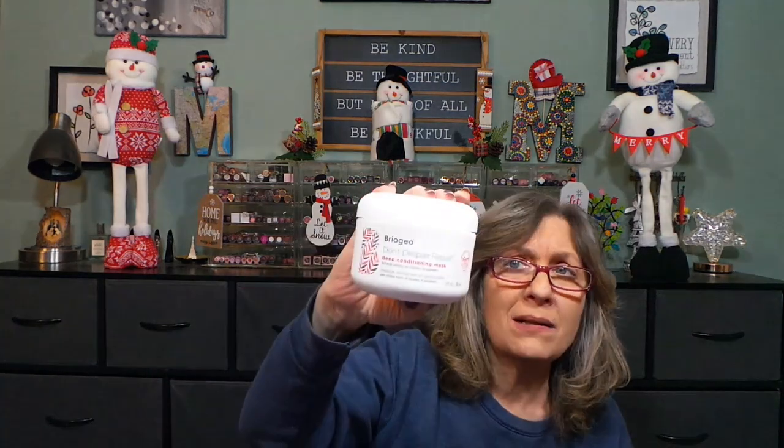Now, how phenomenal is this? From Briogeo, Don't Despair Repair Deep Conditioning Mask. That's a huge tub. I love their products. Love, love, love. And here's the mask. Smells nice.